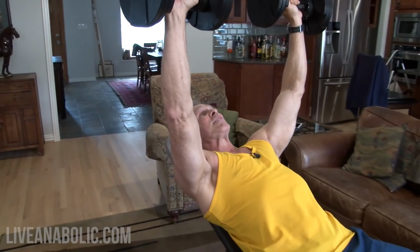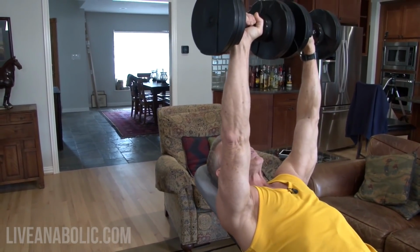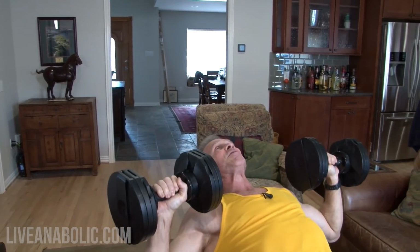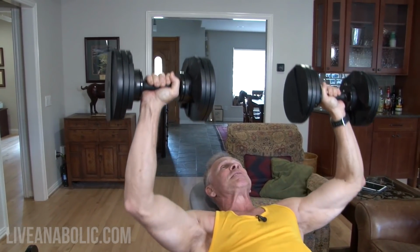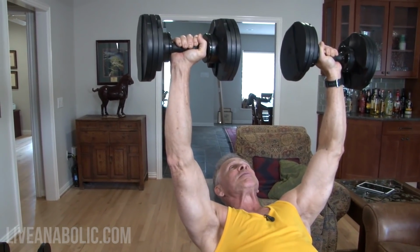And the same thing, guys, at the top of the movement, don't bring those dumbbells together. All right, don't do that. All right, because when you do that, you're taking the tension off your chest. You just want to kind of come up. You can hold it for a 1, 2 count, and then slowly down, and then slow up, 1, 2, down. So incline dumbbell chest press is fantastic.